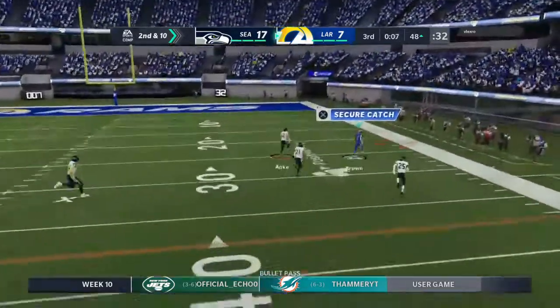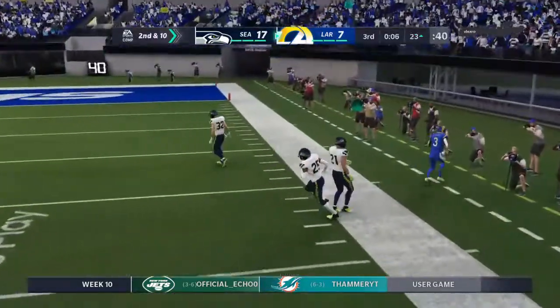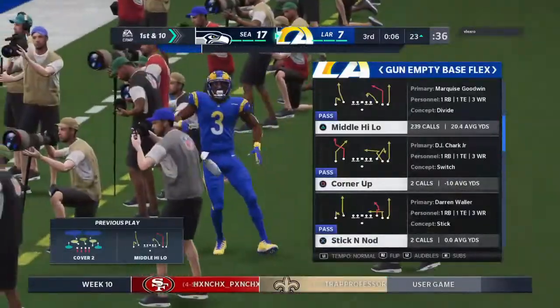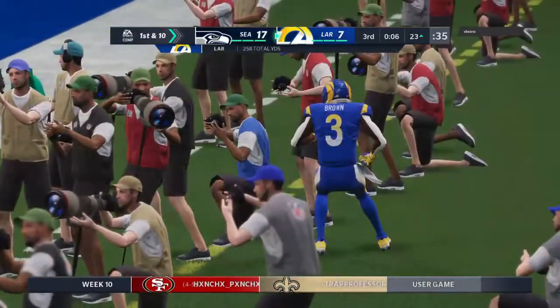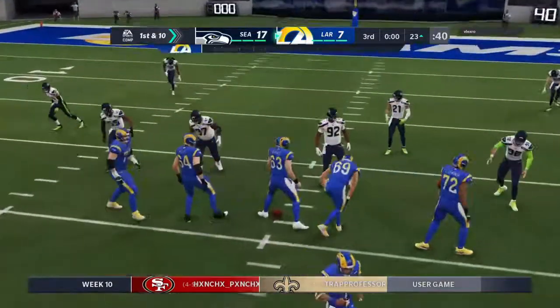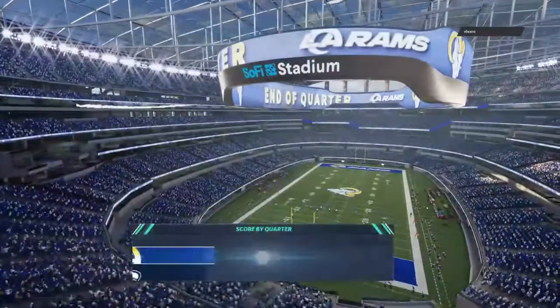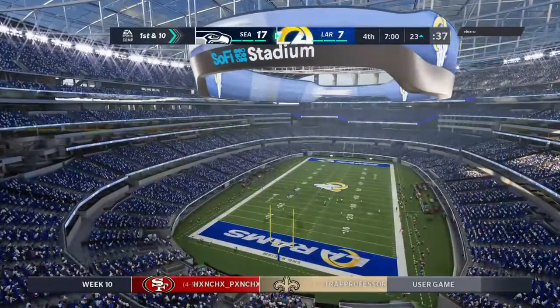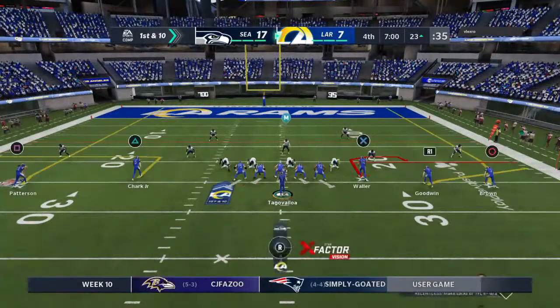Here's Tua. It's complete to Brown, right side. And he takes this just a few yards shy of the red zone before going out. That one covers 24 yards. It's a first down. 3 quarters have come and gone. This is the National Football League on EA Sports. Rams 7.